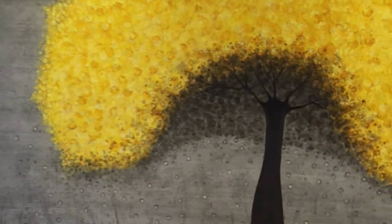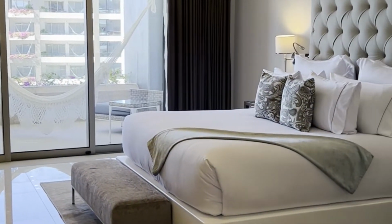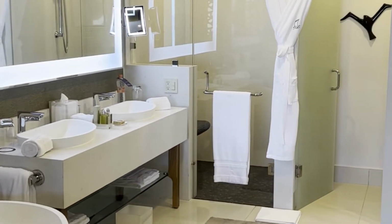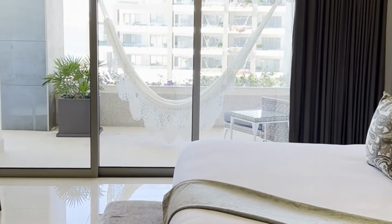Here we are at Garza Blanca, and this is a 3-bedroom penthouse. So we're going to have 3 separate bedrooms. We're going to have 2 rooms which have a king bed, and then the soaking tub and shower, beautiful hammock on the balcony.